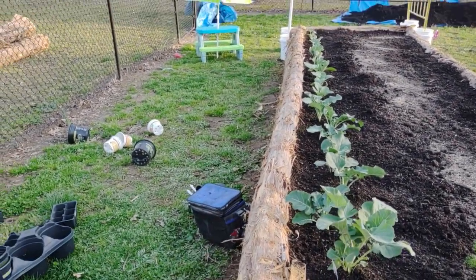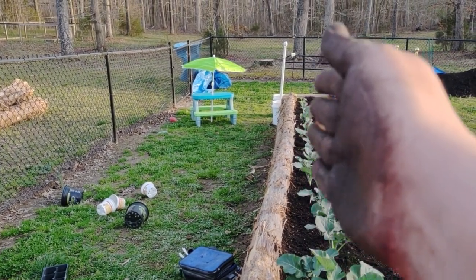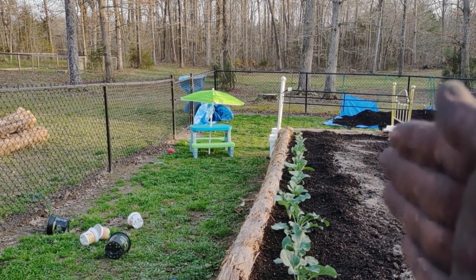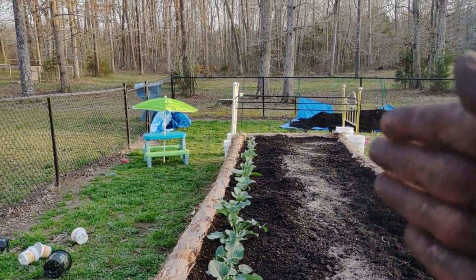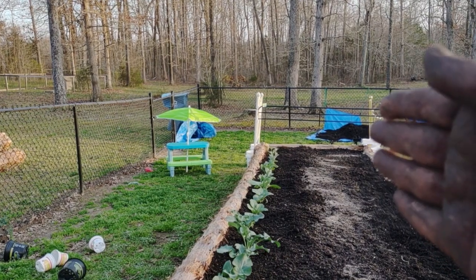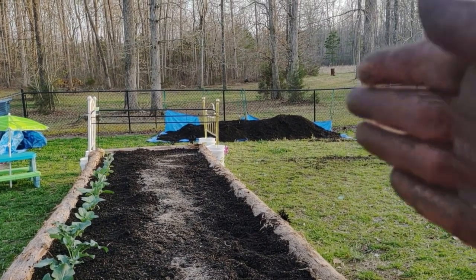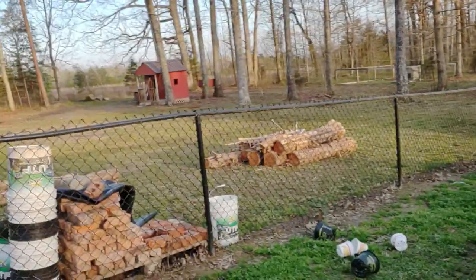If you can see down this whole row, there's broccoli, cabbages, cauliflower, and kohlrabi on the end. And then this will be a row of tomatoes. This will be where we trellis the cattle panel. This will be another row of tomatoes, and then I'll have beans or something small running just along the inside. We're going to put another bed over here, and then take the cattle panel trellis all the way around to the other bed. That way we can incorporate some vertical gardening and make the most of our space out here.